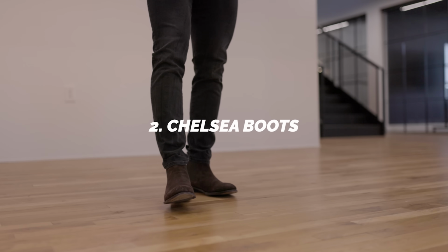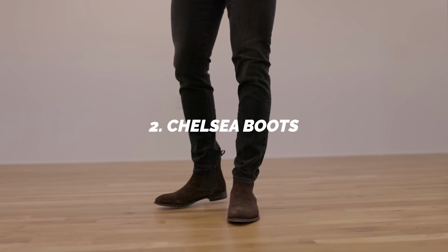Number two, the Chelsea boot. Look, I have personal beef with the Chelsea boot. You want to know why? I love the Chelsea boot. I think I have like 6 pairs of Chelseas in my closet. The problem is it got played out.